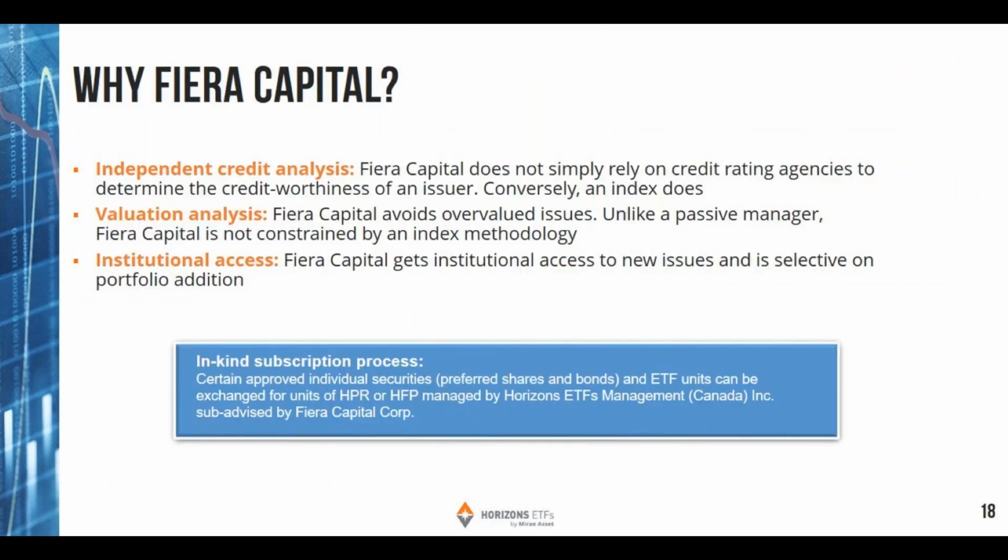So in summary, why Horizons ETFs managed by Fiera Capital? They are able to provide true independent credit analysis. They're not simply relying on credit agencies to determine the creditworthiness of those issuers like an index might. They can really dig in and try to find the true value. And as Nick mentioned, the sweet spot right now, after the higher rate resets have already been priced at par, is trying to find those preferred shares with that yield spread that might get called and have that upside potential in price.